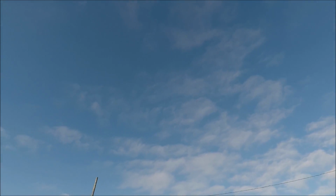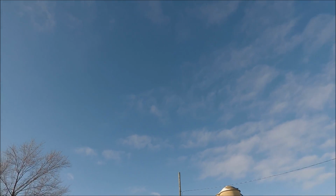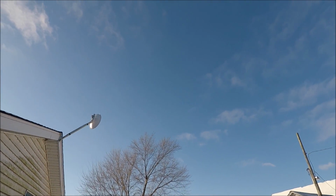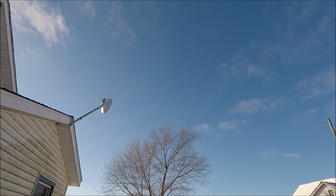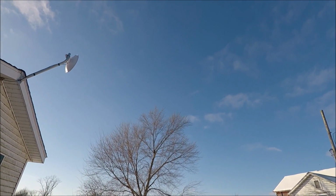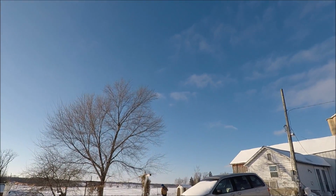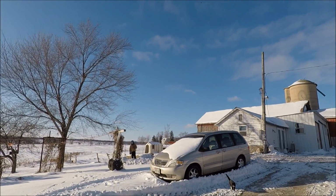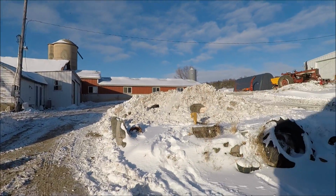Well, today's a sunny but cold January 19th. I remember one month ago yesterday, we were out baling hay. Then last night, the good old weather brought us about 4 inches of snow.